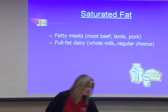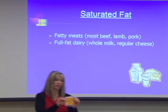So if you just eat, this is 1 ounce of cheese, so this slice. 1 ounce has about 6 grams of saturated fat. So if you're eating a lot of cheese, how much saturated fat are you trying to stick to for the day? 10 to 15 grams, right? So if you were eating 6 just in this piece, there's not a whole lot of room for much else. And most people eat more than just this piece of cheese.